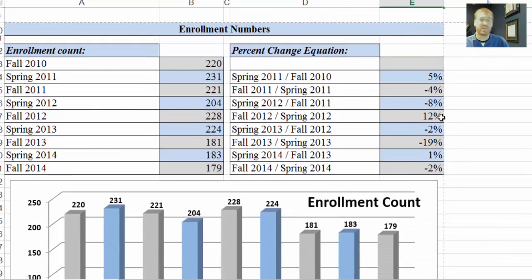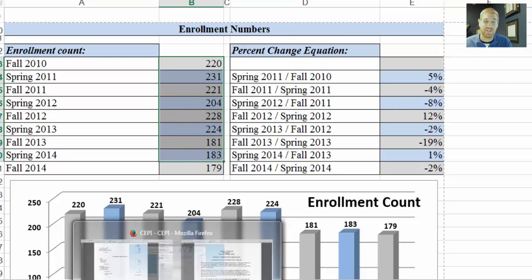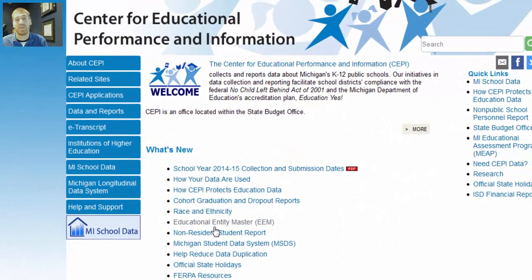Page 3 is the enrollment numbers. Now this is the stuff that's not from the audit. These numbers are from CEPI. There are so many acronyms in education. I'll show you what CEPI stands for. CEPI stands for the Center for Educational Performance and Information.